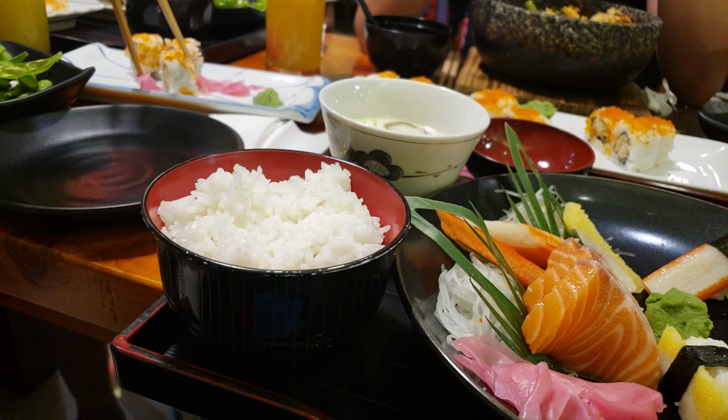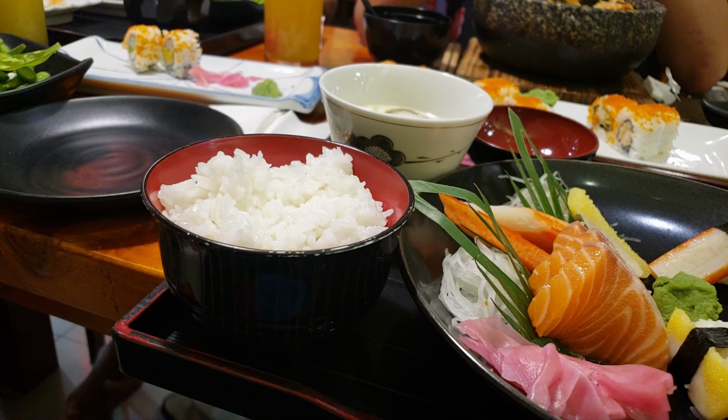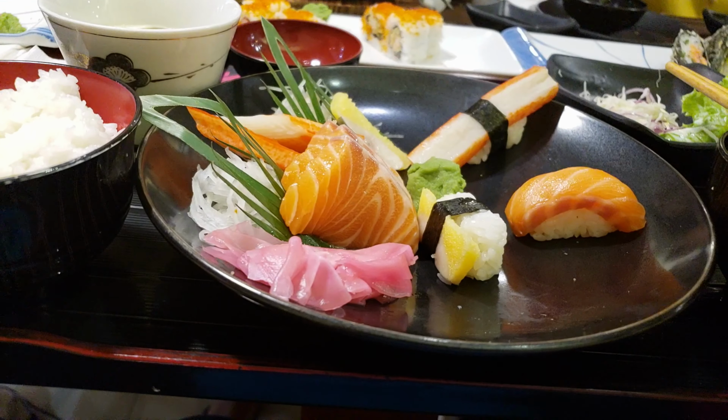That's a big important one. The rice is not great or perfect, but other than that, it's a fairly serviceable meal. It's not bad at all.